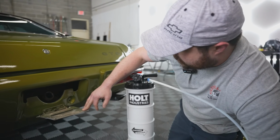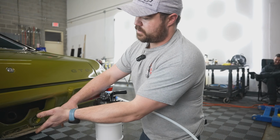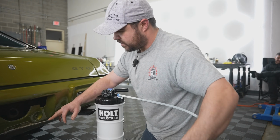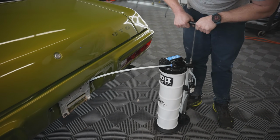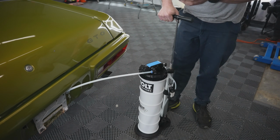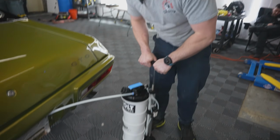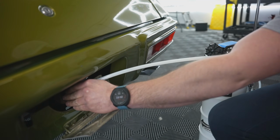So we got the fuel cap off. Luckily, the fill neck is actually really short on these cars. It's right behind the license plate, and the tank is directly underneath the trunk. So we're going to see if there's any gas in there, which we've run into many situations where there was no gas in there. So maybe this will be one of those situations.